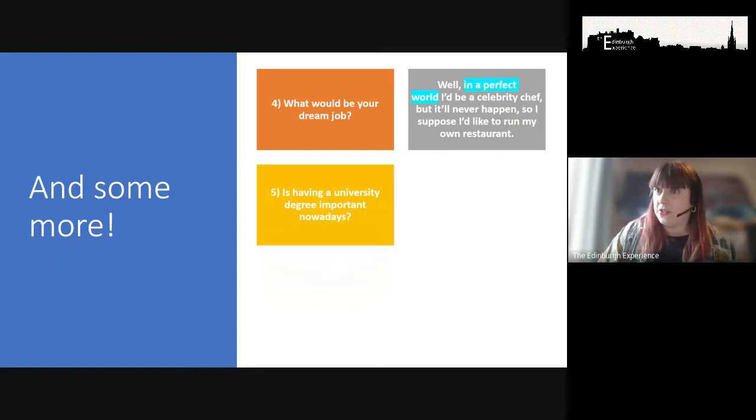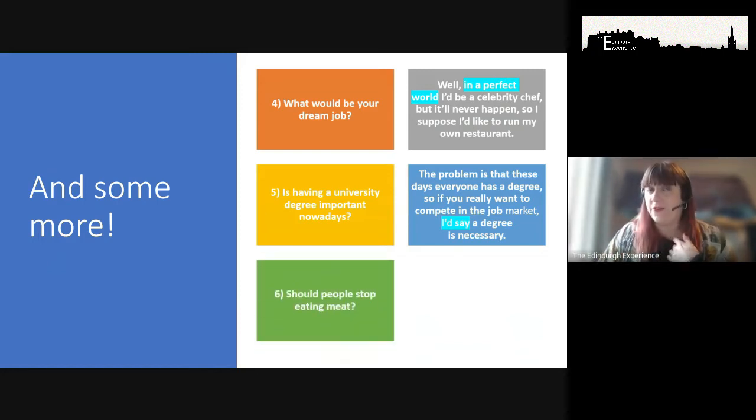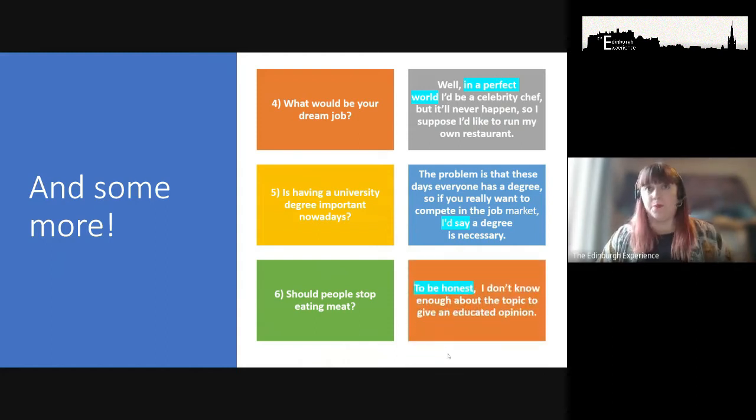Is having a university degree important nowadays? The problem is that these days everyone has a degree, so if you want to compete in the job market, I'd say a degree is necessary. And finally, should people stop eating meat? To be honest, I don't know enough about the topic to give an educated opinion.